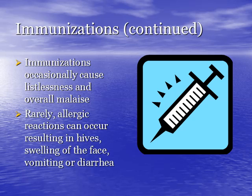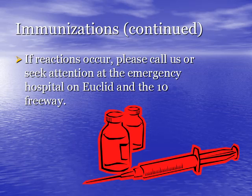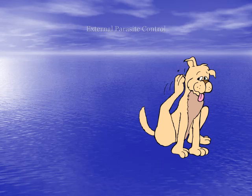Sometimes immunizations can cause listlessness or overall malaise, just as when you get a flu shot. If it's mild, there's nothing to be concerned about. It will usually pass within 1 to 3 days. Rarely, allergic reactions can occur, resulting in hives, swelling of the face, vomiting, or diarrhea. Should any of these reactions occur, please call us immediately. And if we are not available on the weekend or at late night, you can go to the emergency clinic on Euclid near the 10 freeway.